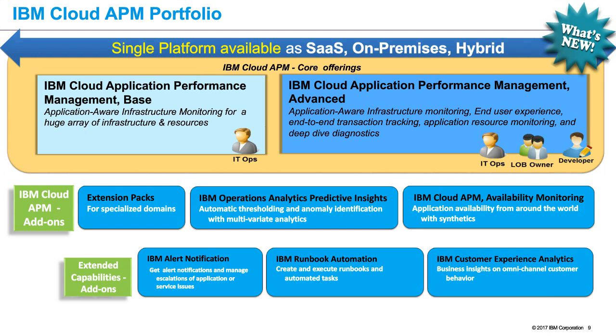Now, the next part at the bottom of here: people come to IBM not for a point product, they come to IBM to have a solution that allows us to integrate lots of capabilities across IBM's broad portfolio. And so there are some key capabilities that I call extended capabilities. There is a solution called IBM Alert Notification. You can have it so that if an alert is generated in IBM's Cloud APM, it can be sent to the IBM Alert Notification offering, where it will do the management of alerting and manage escalations if somebody is not taking appropriate actions quickly enough. And it has lots of capabilities.